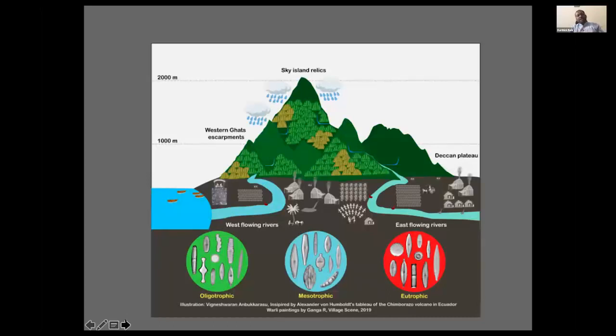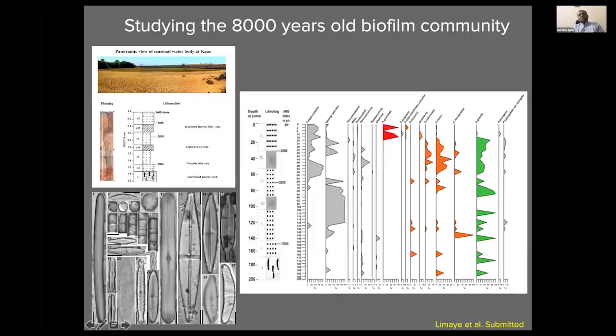And the same analogy, we also use for sites to understand the past environmental condition. For example, this study site, which is hardly 100 kilometers from Pune, is a place called Kaas, which is known as the Valley of Flowers of Maharashtra. This is the particular state here. So we took a 2-meter core, and we studied the diatoms deposited in the sediments.